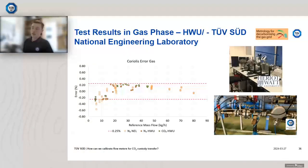There's a small scale primary gravimetric standard at the Heriot-Watt University, again tested as part of the same project, and they've tested a small Coriolis meter in nitrogen and in CO2 and come to the same conclusions, that there is no discernible offset in the results.